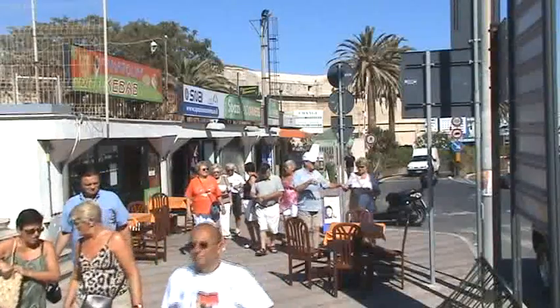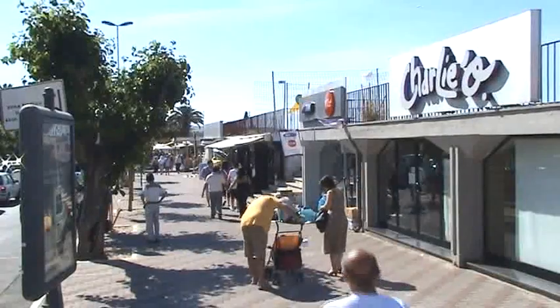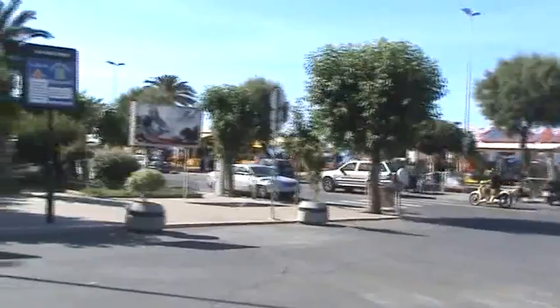Now welcome to the cruise diary from Civitavecchia, the port for Rome, and today I'm going to do Rome on my own. It's about a 20-minute walk from the cruise terminal to the railway station.